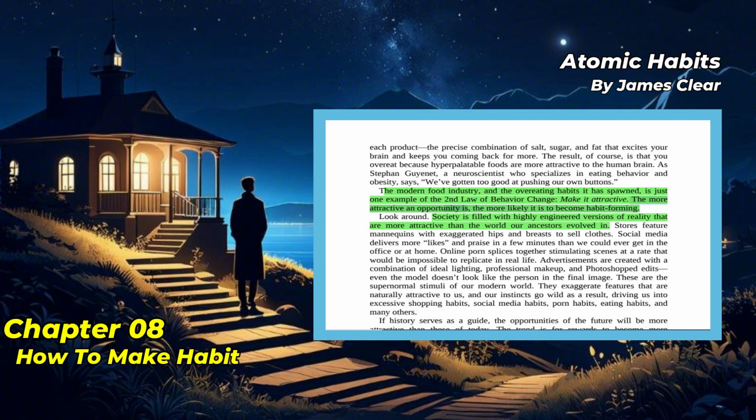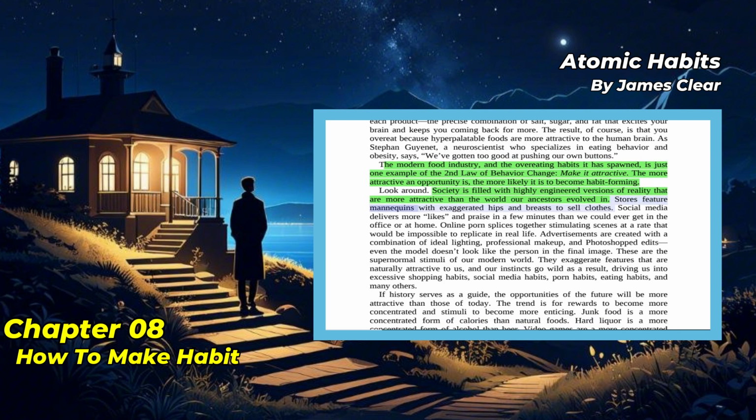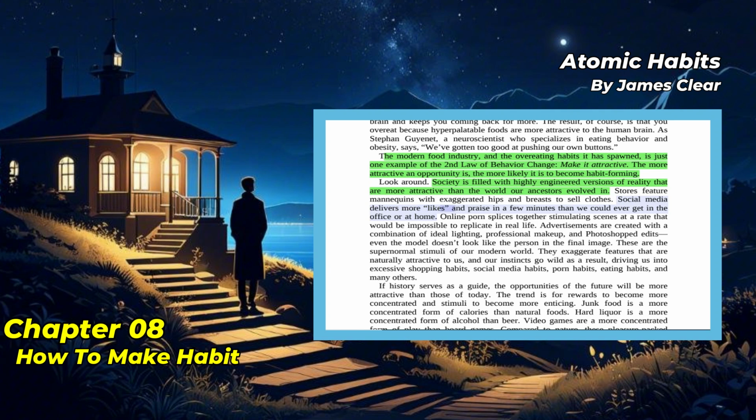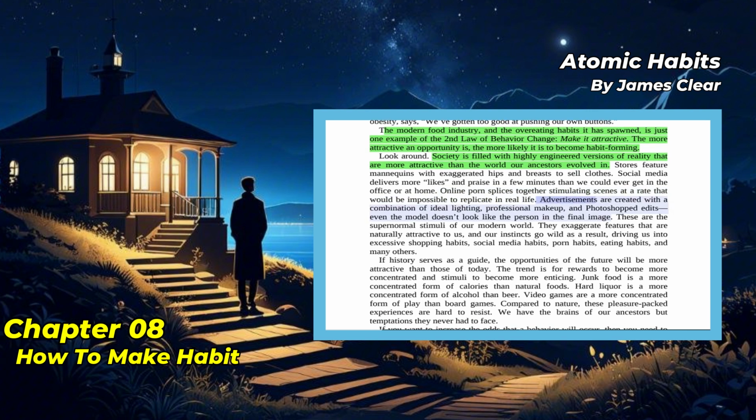The more attractive an opportunity is, the more likely it is to become habit-forming. Look around. Society is filled with highly engineered versions of reality that are more attractive than the world our ancestors evolved in. Stores feature mannequins with exaggerated hips and breasts to sell clothes. Social media delivers more likes and praise in a few minutes than we could ever get in the office or at home. Online porn splices together stimulating scenes at a rate that would be impossible to replicate in real life. Advertisements are created with a combination of ideal lighting, professional makeup, and photoshopped edits. Even the model doesn't look like the person in the final image.